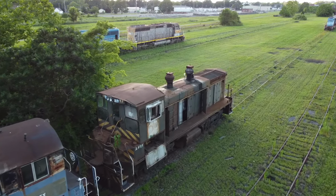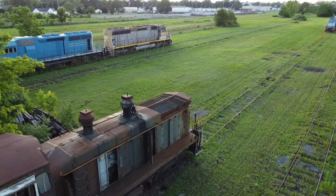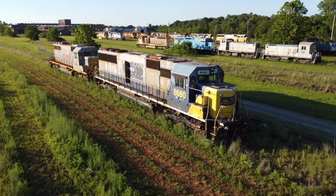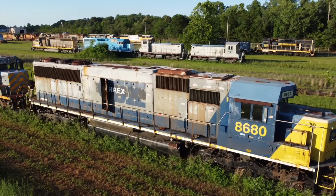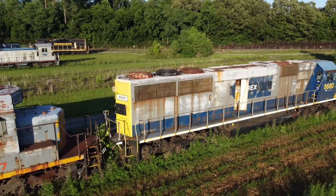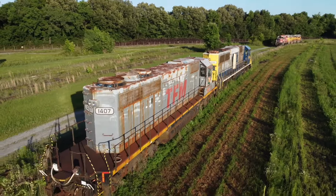2333 is an SW 1500 and traces of its original Minnesota transfer paint can still be seen amidst years of grime buildup. 8680 is an ST50 built for Conrail in 1985 and still wears the fan favorite CSX YN2 paint scheme. 1407 is another SD40-2 originally owned by the TFM Railroad.